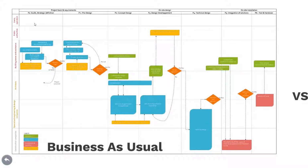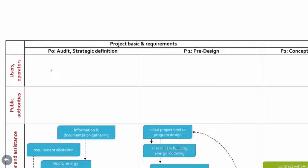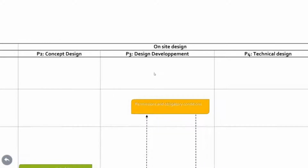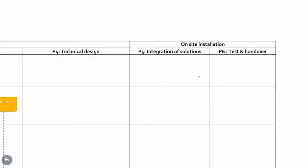To understand the graph a little better, the first line is the project phases. It starts with the project basis and requirements, in which we can find the audit, the strategic definition, and the program design, for example. Then we have the on-site design, which are the tasks led by the designer team. And then there are the on-site installation and test, and over.